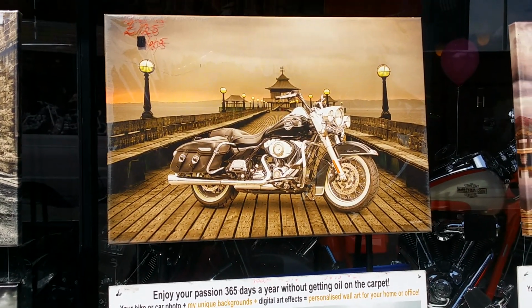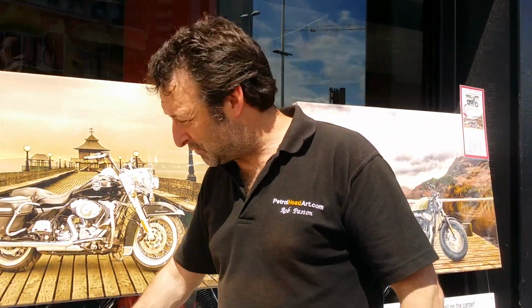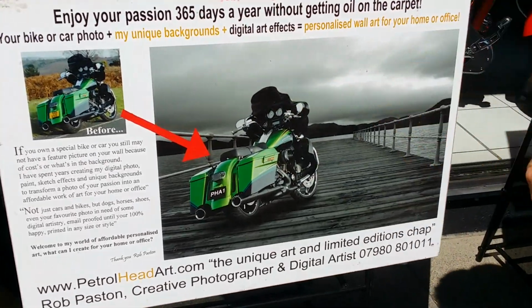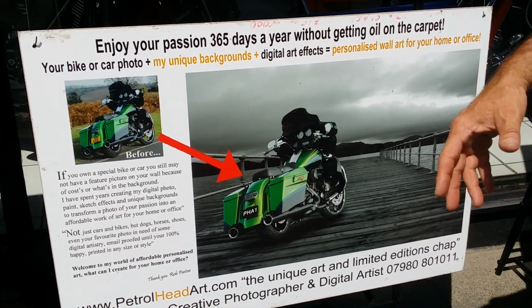Your bike in any backdrop. So you can email me a picture of your bike, hints and tips on the website. Wonderful. Simple backdrop like that. And then everything's emailed as proof until you're 100% happy. Cool. Over 100 different backdrops without having to get on your bike and go there.